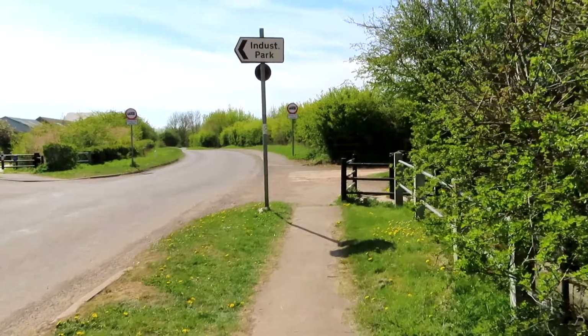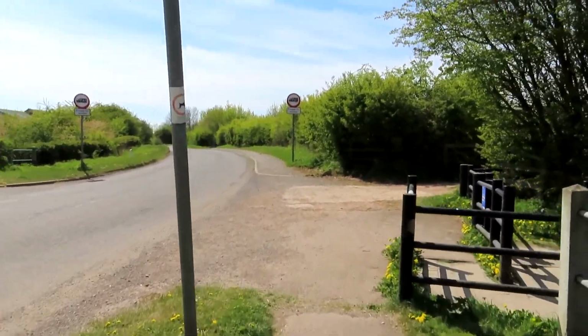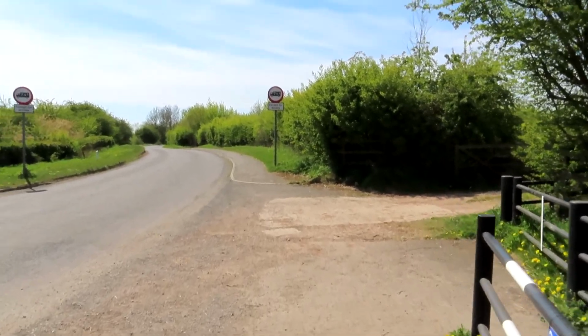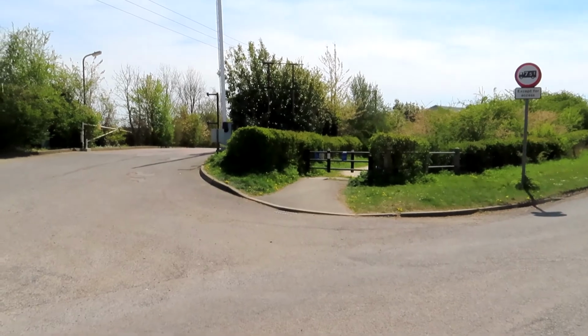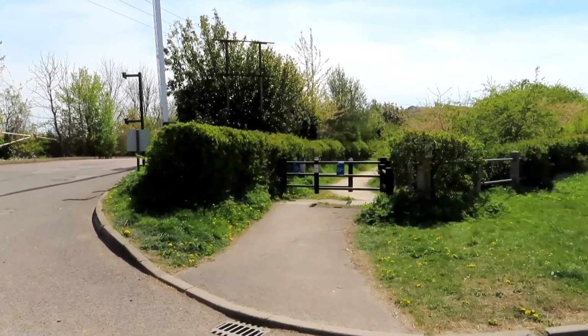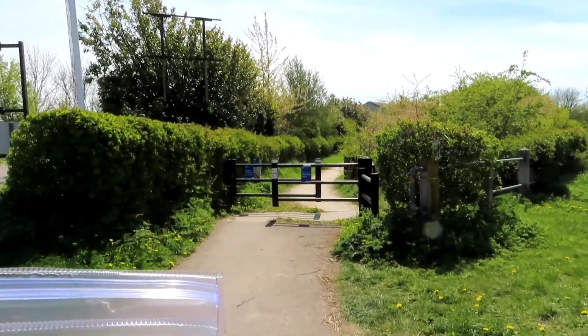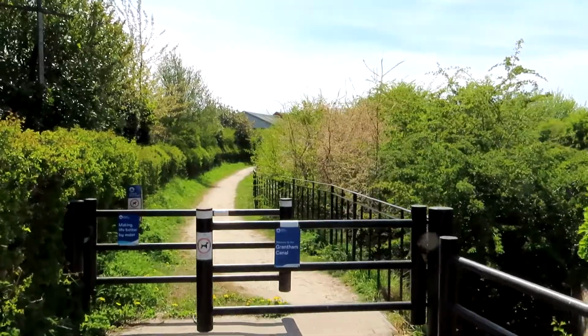This looks like the sign. It's only taken about 5 minutes. I doubt if it's 3/4 of a mile, but no matter. We're here. Cross over the road to take the canal side towpath to your left. Grantham Canal.